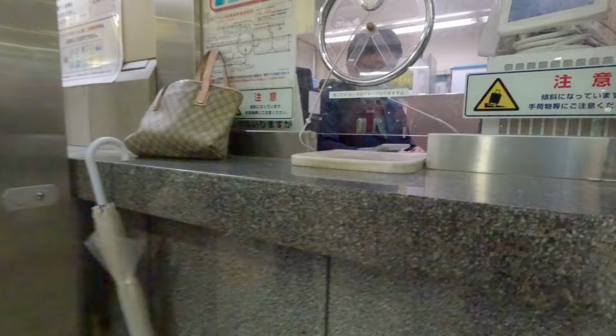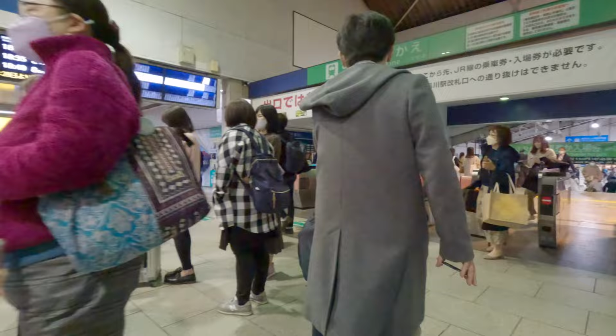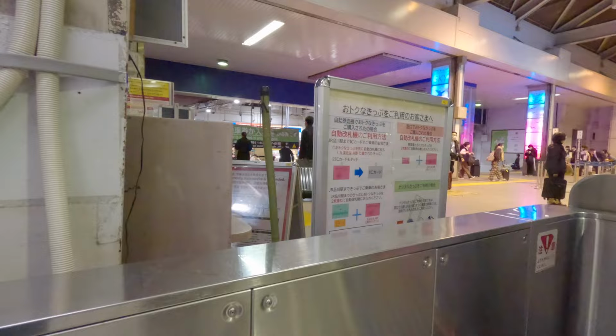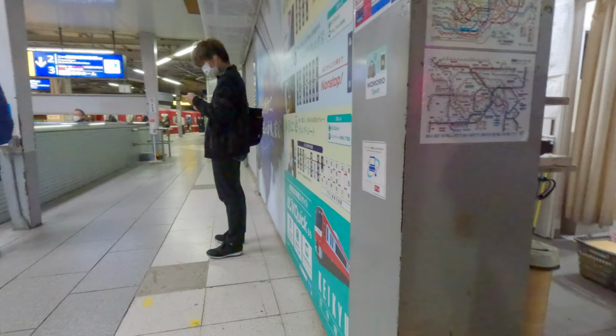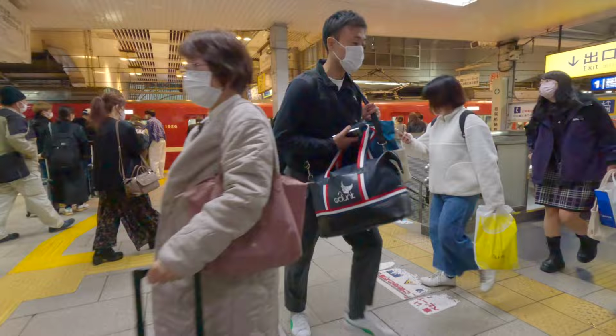JR pass here? Out? JR. I think I'm gonna... I need to pick up my JR pass. Please downstairs on the outside, please. Downstairs, go downstairs? Go downstairs on the outside, please. It's still open? Yes. Just go here. Yes, go through the elevator, one stair and down. Okay, down. Alright, got it. Oh boy, it's a lot of work.